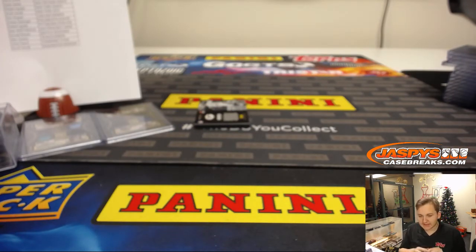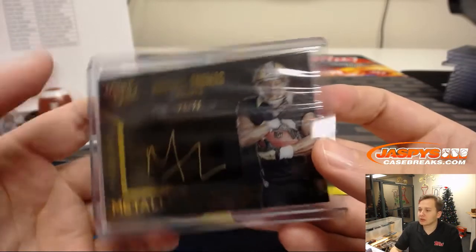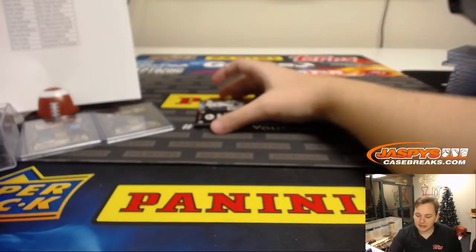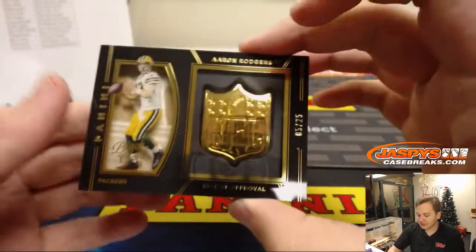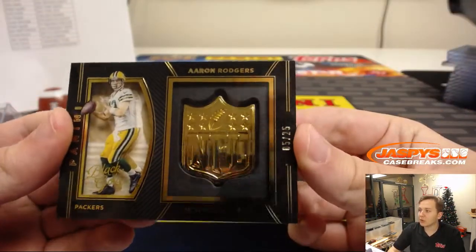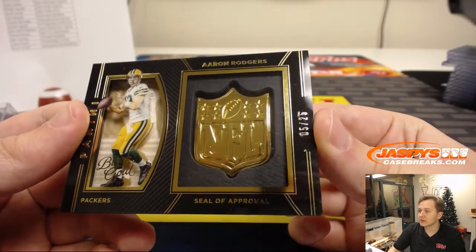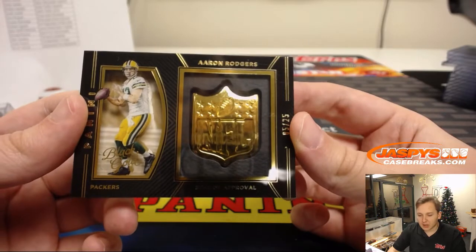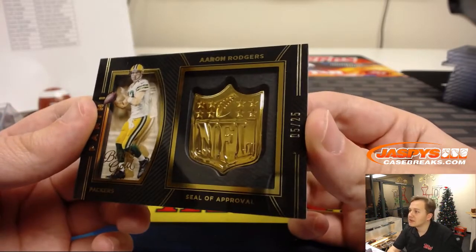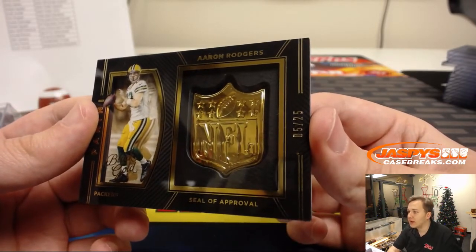And the last hit of the break is numbered 5 out of 25, Seal of Approval, Aaron Rodgers. Green Bay Packers, Aaron Rodgers. Going out to Jeremy Scott. 5 out of 25. So thanks, everybody.